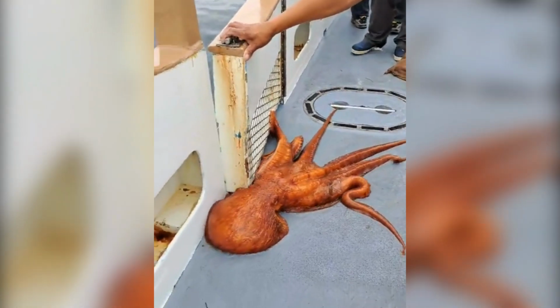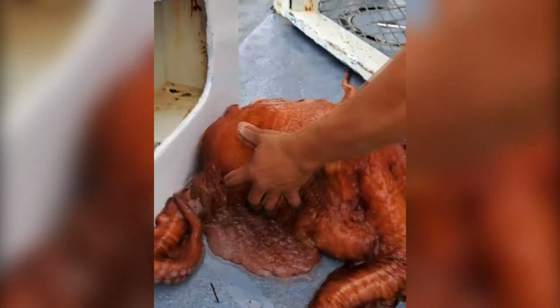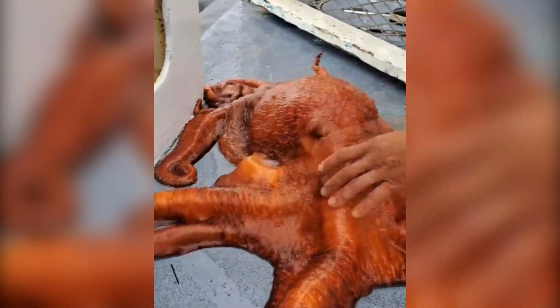There he goes. Over here, this way, boss. Over here, sir. Over here, the gate's over here. Over here. Yeah, just push him.